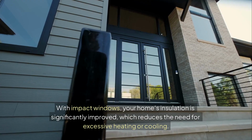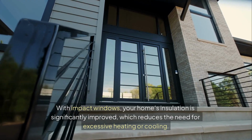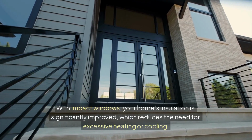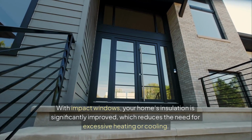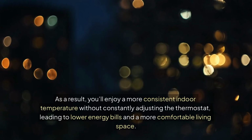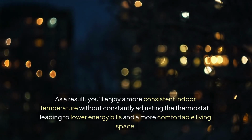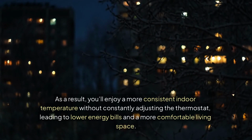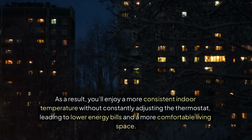With impact windows, your home's insulation is significantly improved, which reduces the need for excessive heating or cooling. As a result, you'll enjoy a more consistent indoor temperature without constantly adjusting the thermostat, leading to lower energy bills and a more comfortable living space.